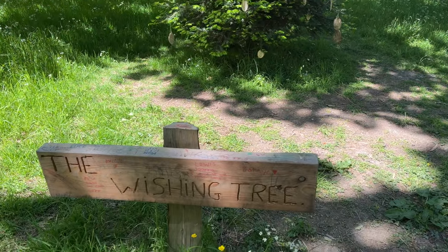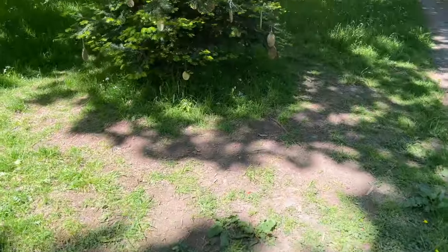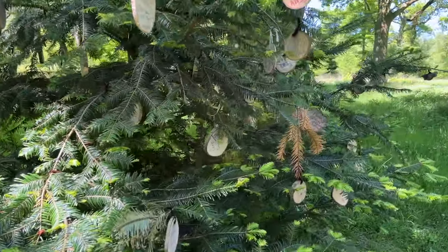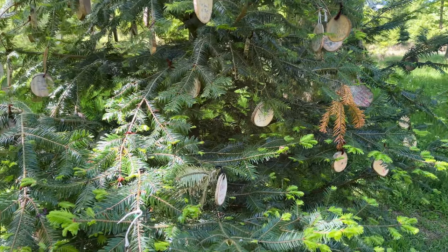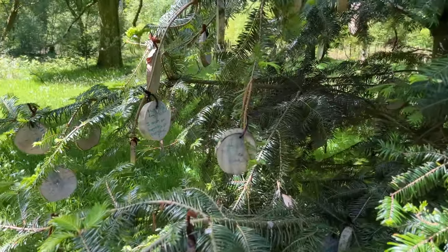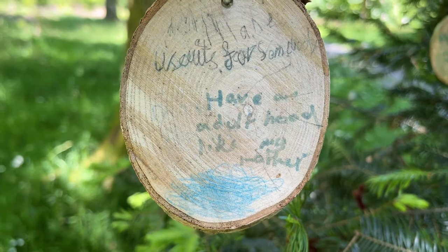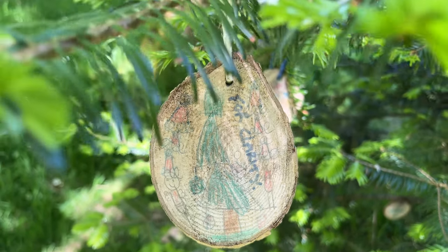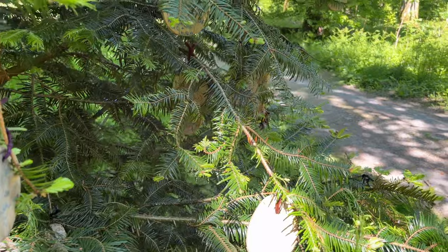Here you go, we have the wishing tree. There's a box full of pens, but I'm afraid there's no pieces of wood, so you might have to bring your own bag or tag, not quite sure what you call it. I want more food. Saw another one wishing for clarity, which I'm with them on that one. Happiness for everyone. Here we go, wishing for clarity. So yeah, come to Loweswater and add to the wishing tree.